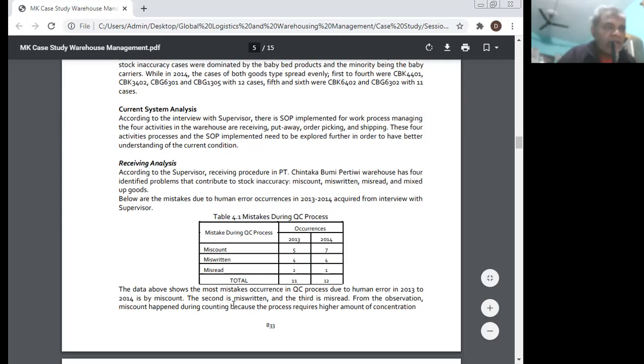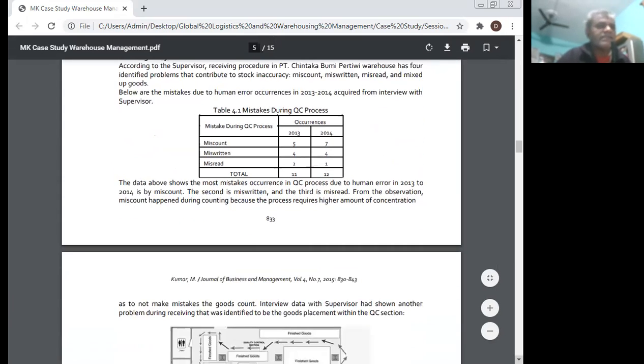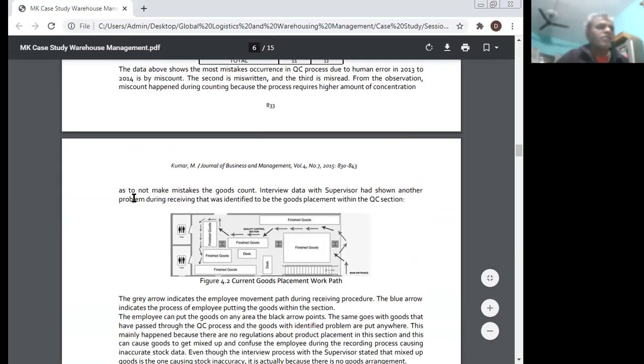Data above shows the most frequent mistake in the QC process due to human error in 2013 to 2014 is miscount. The second is miswritten and the third is misread. From the observation, miscount happened during counting because the process requires a higher amount of concentration. Interview data with the supervisor found another problem during receiving, identified as the goods placement within the quality control section.